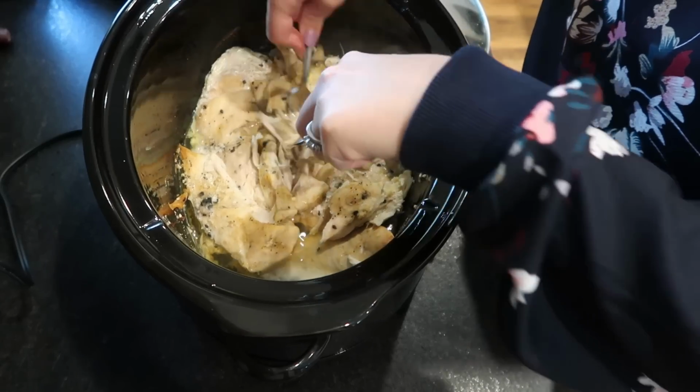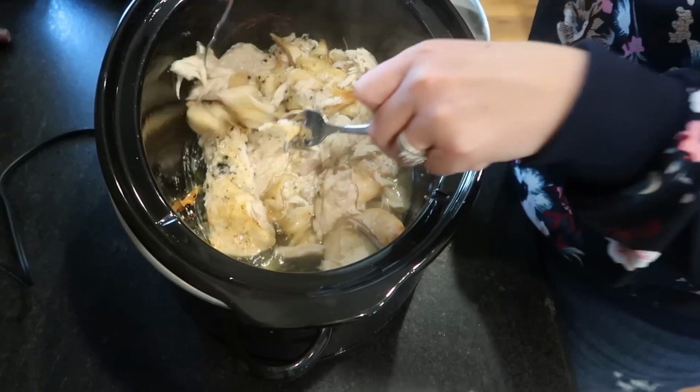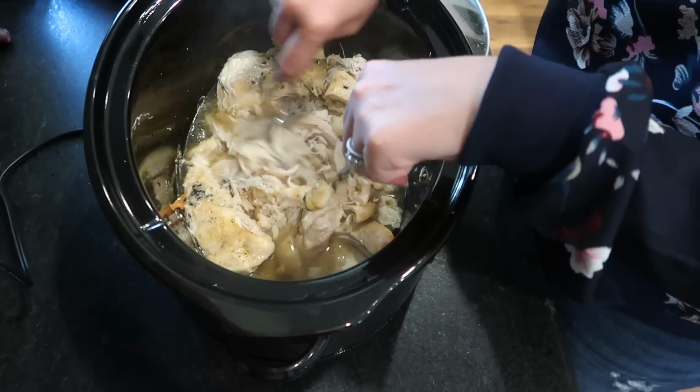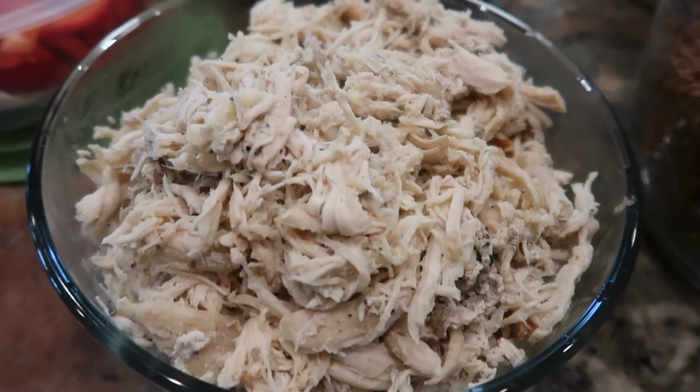Another protein option that we use for tacos or taco type food is shredded chicken. And a lot of times I'll just throw chicken breasts or boneless, skinless chicken thighs into the crock pot with a little bit of taco seasoning, or maybe even just a little bit of salsa and salt and pepper, and let them slow cook all day until I can shred them up.